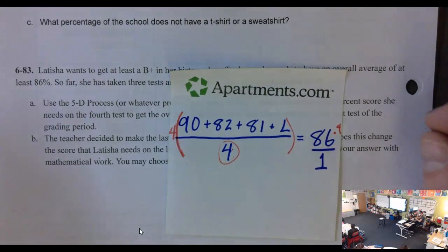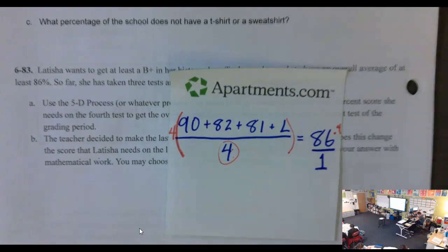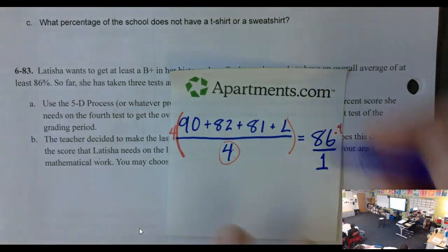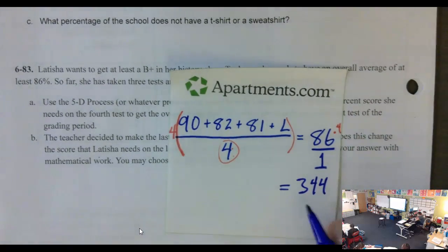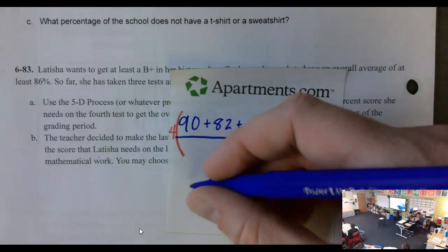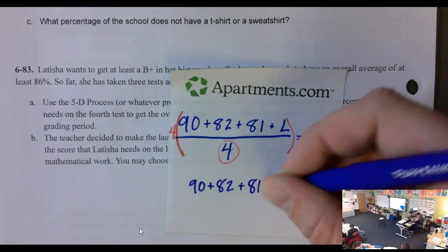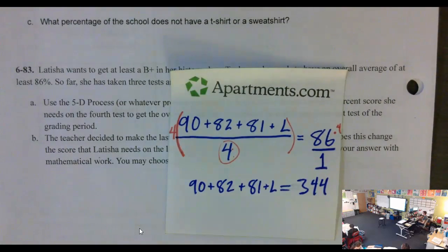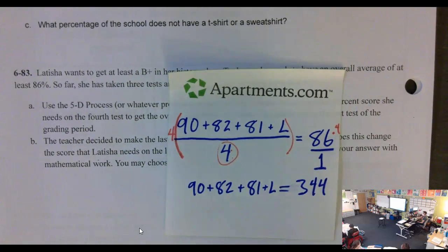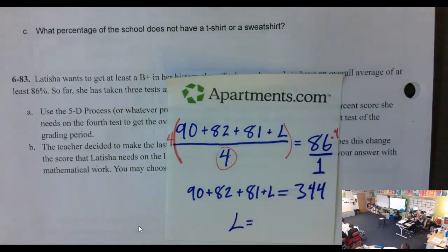4 times 86 is 344. So my right side, when I do 86 times 4, tells me that all of the tests, when we put them together, 90 plus 82 plus 81 plus the last test, need to equal 344. And then, this is not done. Then you gotta solve for L still. But I'm not doing that for you.